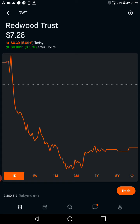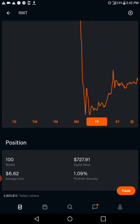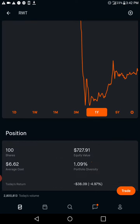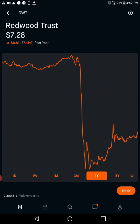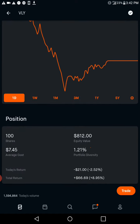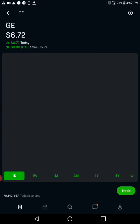Redwood Trust, monthly option stock. This is another one Benji was not happy about. You can see it was up at $16, and now he's holding it at $7. And I bought it at 6.62, hoping I can get a run up. And we collect those premiums and collect those dividends. It's a healthy dividend, I believe around 8 or 9%. Valley National is a financial stock, bank stock. I got it at 7.45. It's a monthly option stock.